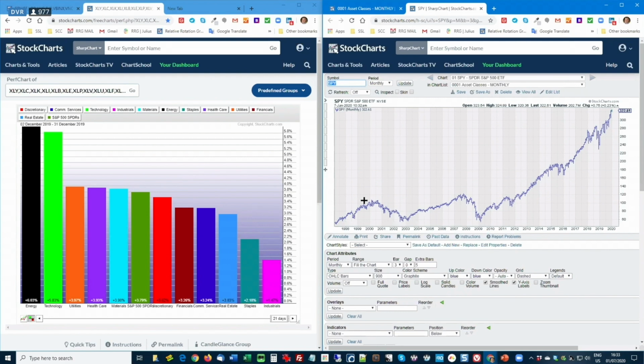Hopefully we'll get to later on that we're getting a little bit overstretched. You see a lot of articles, you see a lot of shorter term warning signals, I should say. But let's make it very clear that the long-term picture for the stock market is absolutely fine. There's nothing wrong with it.